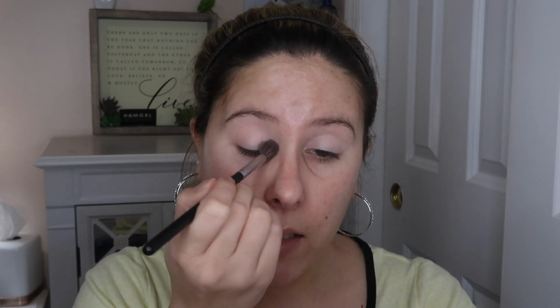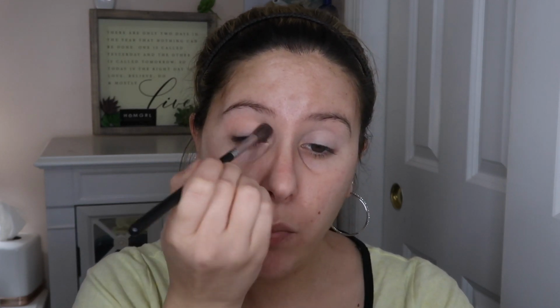All right, so what we're gonna do is go into the shade Estate, which is this pretty peachy sort of shade. We're gonna throw that right into the crease. From what I remember, I feel like this shade I really had to build up because it is very light, at least on my skin. This is such a pretty peachy shade.